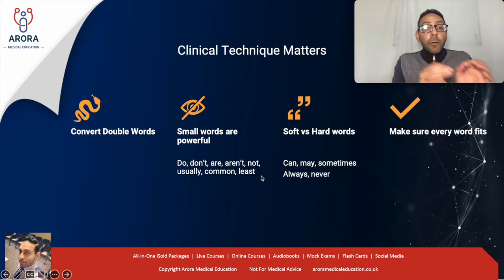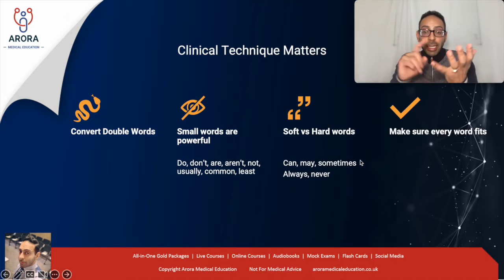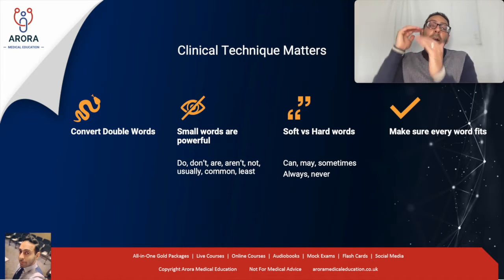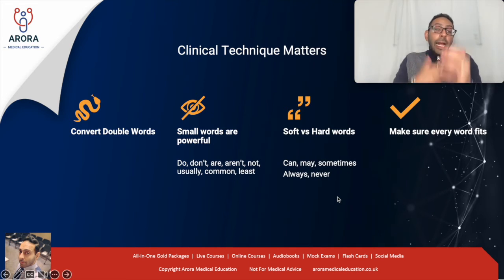Number three, soft versus hard words. Again, we've just given a quick example of this. Look out for soft words: can, may, sometimes. These give a much higher likelihood of that statement being true. Always, never, these are 100% hard words. Make sure your brain is starting to almost subconsciously pick these up because it can help from a technique point of view.